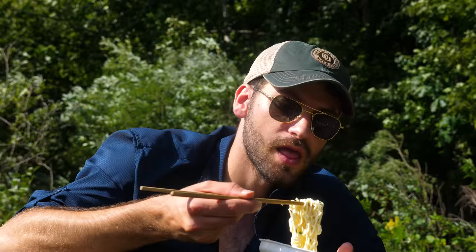It's really good. I just wish the bowl was bigger right now. There is such a noticeable difference between cheap ramen and slightly less cheap ramen.